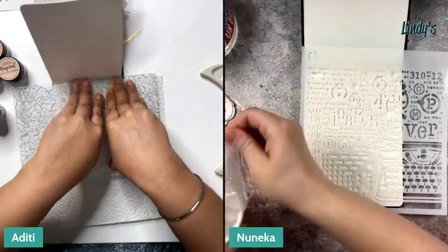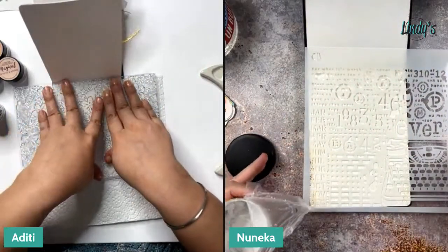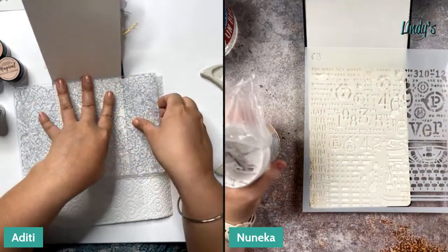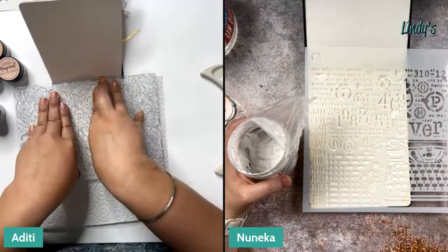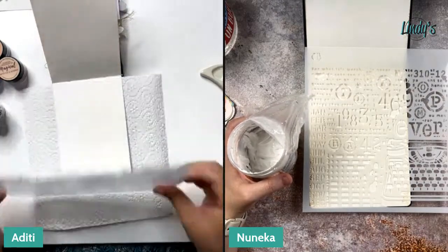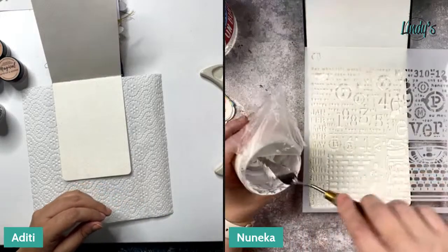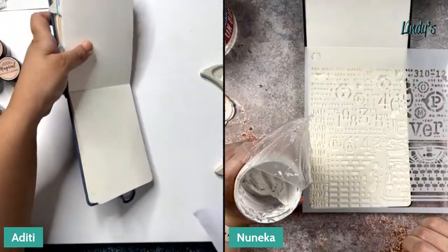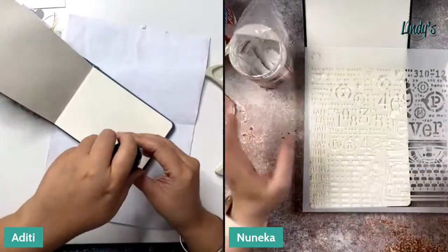Okay, so last time I made an art journal page, it was like last week or so. I can't remember. Last week, I was doing this resist effect technique, and as Aditi is doing that, I'm gonna use just some texture paste, but I'm thinking I could do it super cool with. Okay, let's do it simple.